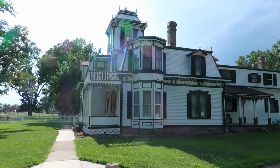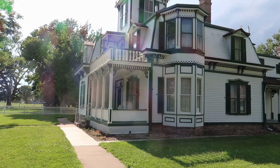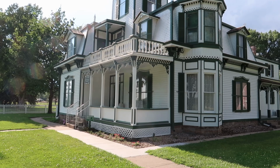Now this is Buffalo Bill Cody's house. Built in 1886. This is where he would spend his time when he wasn't in his traveling show. And he would entertain guests here. It's pretty awesome, isn't it? It cost him $3,900 to build this.